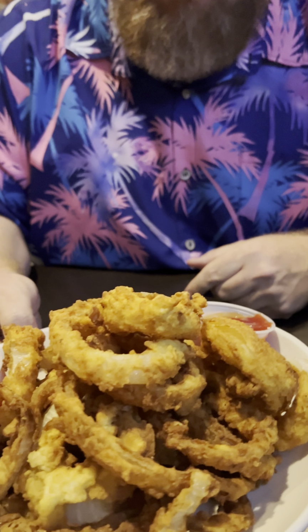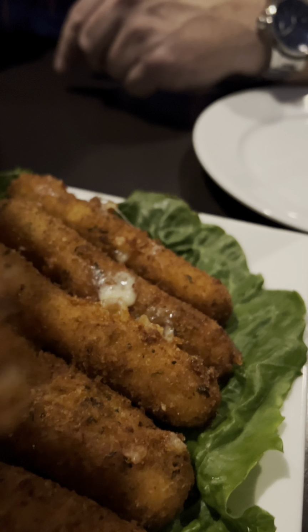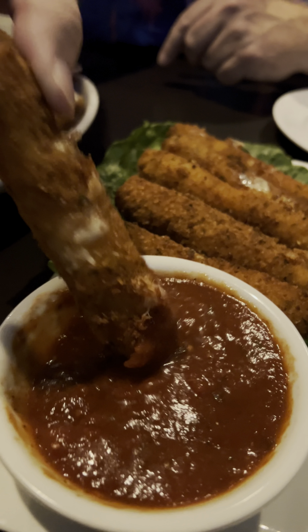All right, guys, so as you know, we are at Manero's in Palm City. So I went with their recommendation. They actually have a few really good things. Look at this. We got some onion rings. Oh, my God, with some cheese sticks. Holy crap, look at that. I'm going to jump right in that. These actually look phenomenal. I'm going to dip it right in. We got the cheese sticks first. Here we go. Look at that. That looks beautiful.